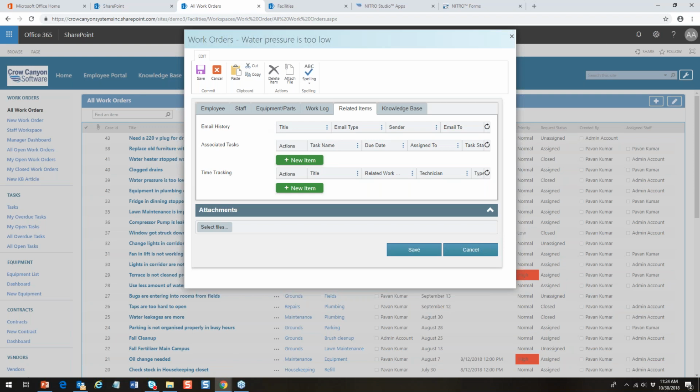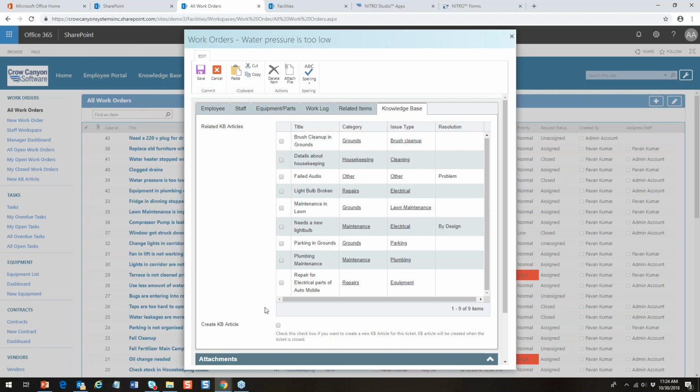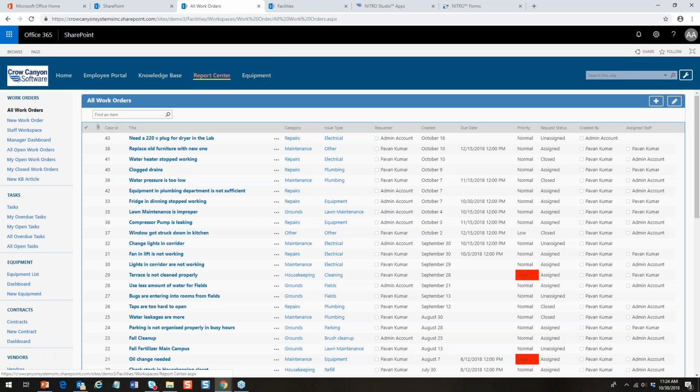Good. Okay, then there's also a knowledge base that can be used here to create KB articles, or you can use this to give the staff some insight on maybe how you maintain a lawnmower or something like that. Okay, so that's going through the process. Somebody may enter something in the work log, change the status, approve it, escalate it, whatever is necessary can be done through the workflows and custom actions.